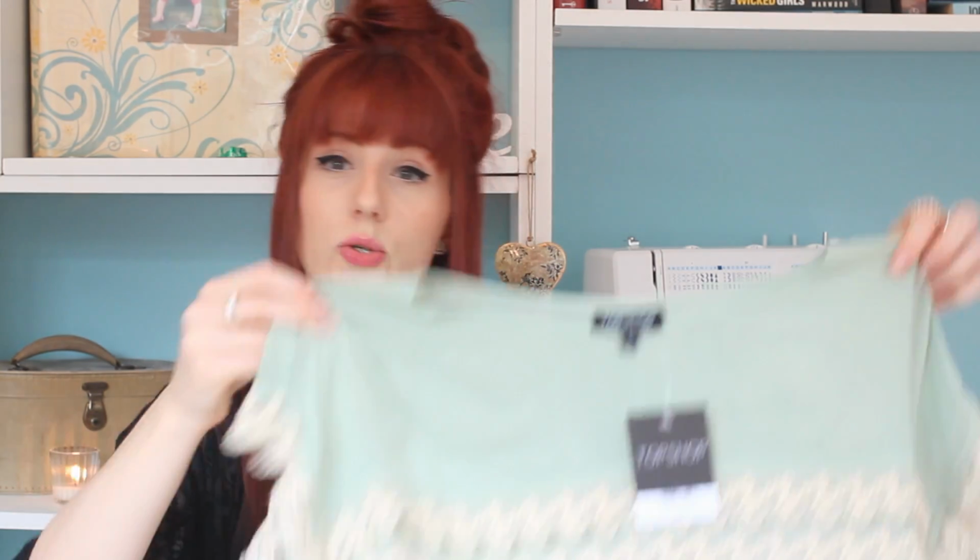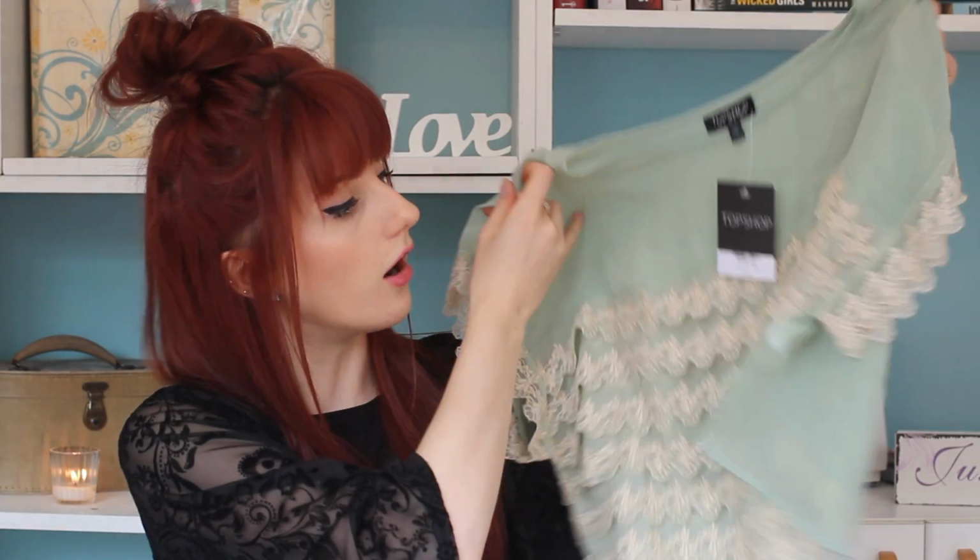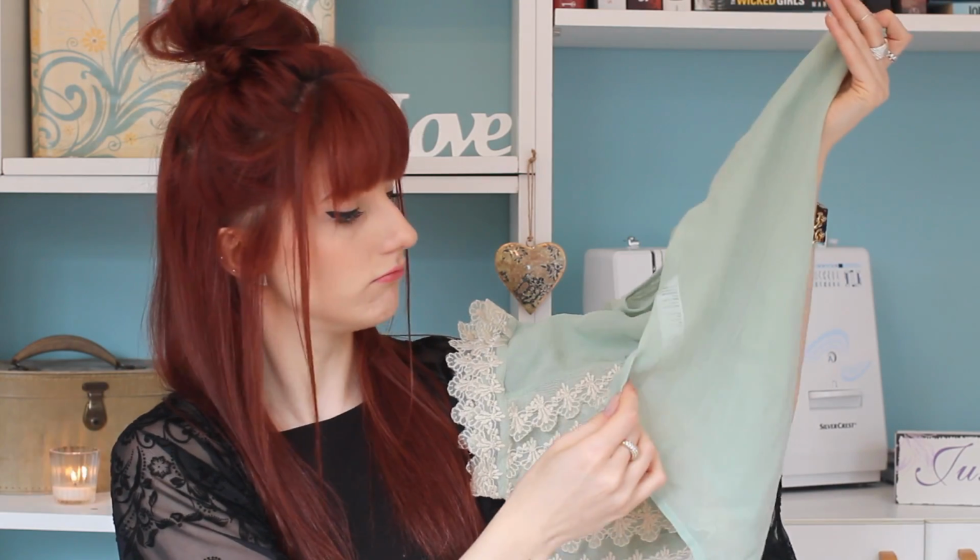You could easily dress this up for a night out or wear it casually, and that's the kind of piece that I love, because what I wear in the daytime is very similar to what I'll wear in the evening. So I like having pieces that are versatile and that you can dress up and dress down. And this was £34. Obviously Topshop aren't cheap, but I do think that this looks quite expensive, so I'm happy with that. Yeah, I think it's pretty, so I'm looking forward to wearing this. Definitely in the UK it's starting to get a little bit warmer now, so all of these clothes I'm wearing I actually can wear, which is awesome.